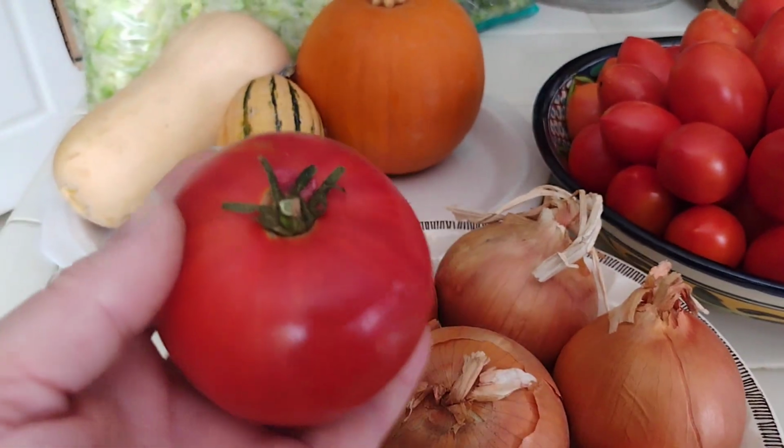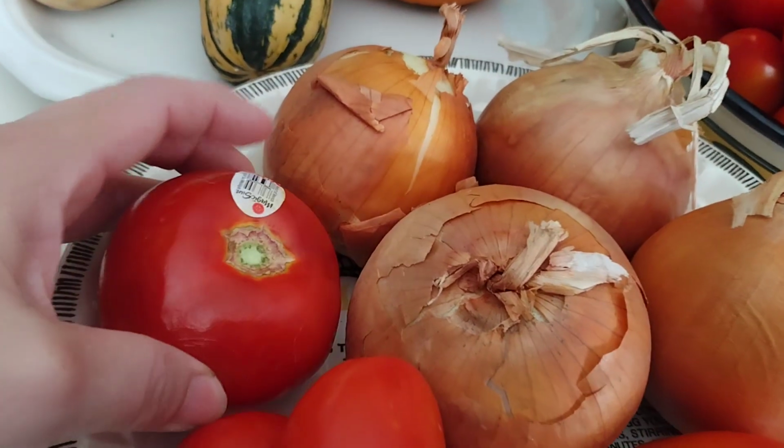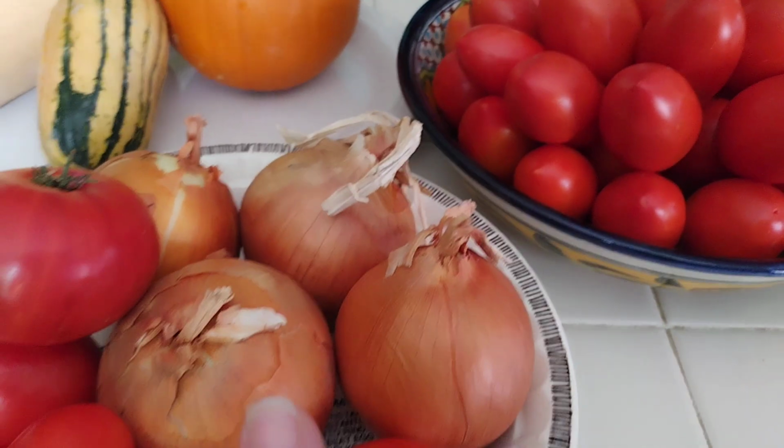This one didn't have a sticker on it, but it's very soft, so I'm going to make a puree sauce out of it right away. This one did have a little sticker on it, so that was from a store. That one's more firm, but 2 of those, and 4 beautiful yellow onions.